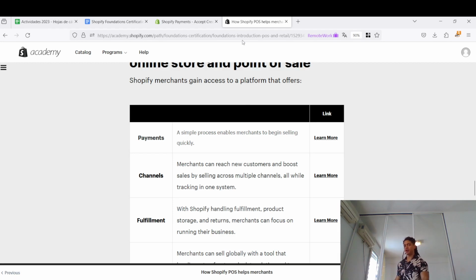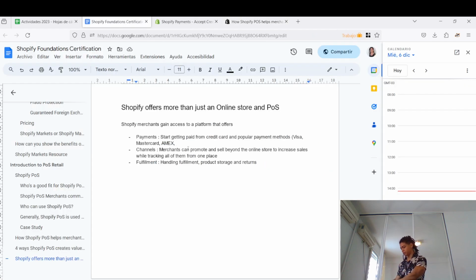So American Express was founded in 1850. And this is one of the popular payment methods accepted that Shopify Payments allow merchants to start getting paid through credit card or the most popular payment methods: Visa, MasterCard, American Express, Google Pay, Apple Pay, Shop Pay, okay, PayPal is another one, okay.